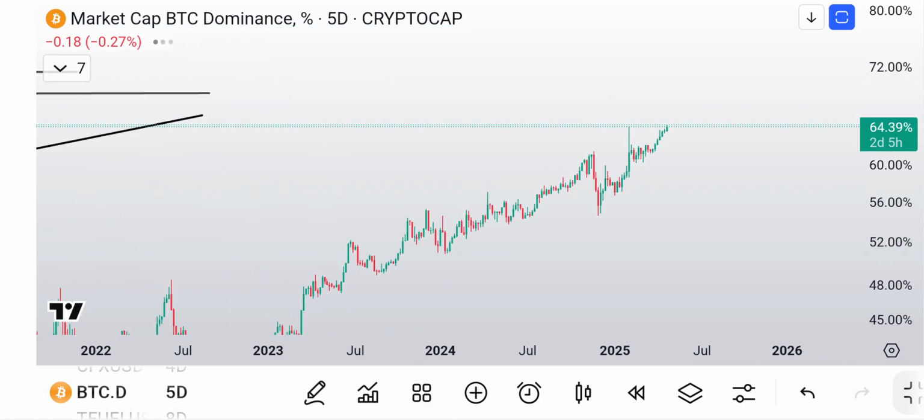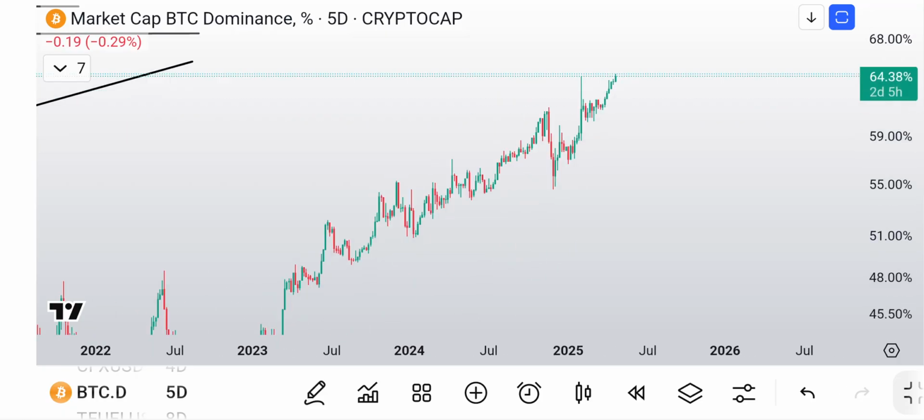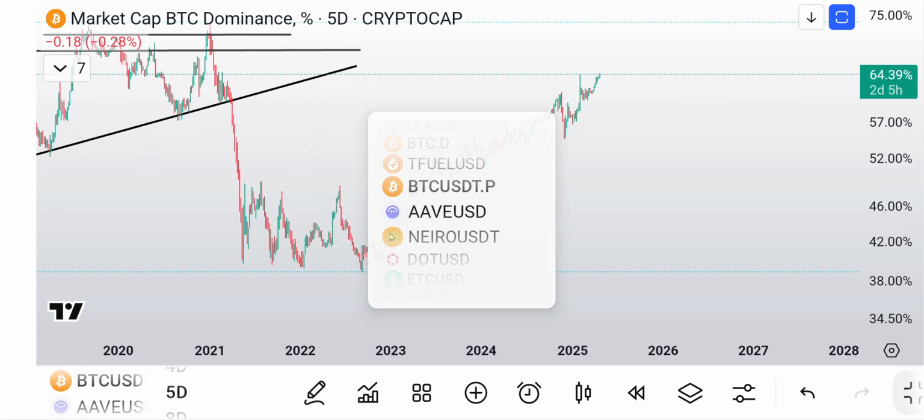Anyways, Bitcoin dominance. It's still pumping, guys. And this to me looks finished. 1, 2, 3, 4, 5. I think this was the final wave. So I think we're very close. Let's see, 1, 2, 3, 4, 1, 2, 3, 4, 5. Yeah, I think that's pretty much 1, 2, 3, 4, 5. I think it's pretty good. It's very difficult to count, but it's there.